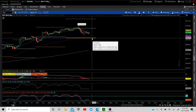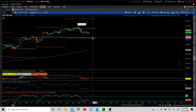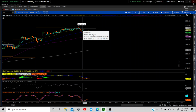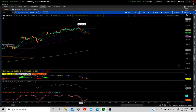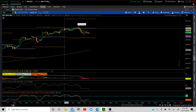So when we're moving in an orderly fashion like this, you can expect it to tag the upper side or the lower side. We don't know which way it's going to go, but at that point, if you just pick, it's 50-50 probability. But it's an up market, so we expect it to hit the upper side most of the time. This one last week just came shy of it.